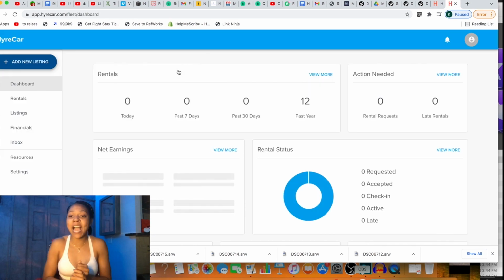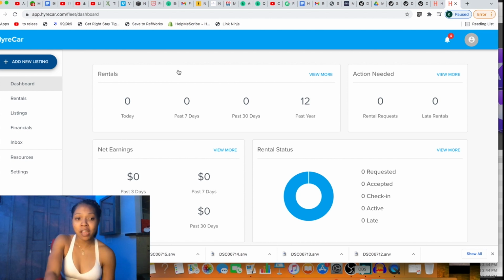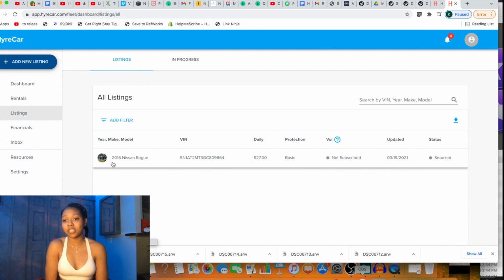I sold it, but I can tell you how much money I made off of it last year, and we'll literally just go to this, which is crazy, right? I had listed a 2016 Nissan Rogue daily for $27. I probably could have gone up on that. I could have had it for $30 to $35 a day.